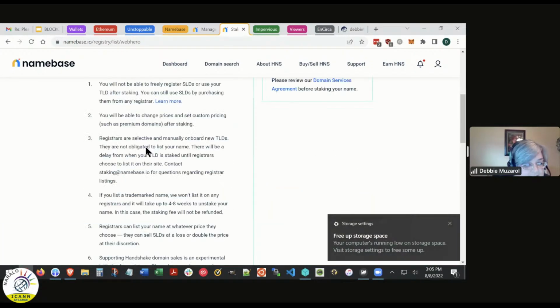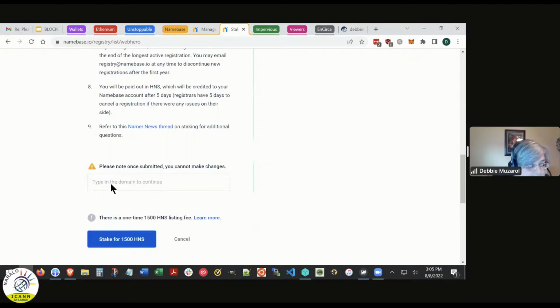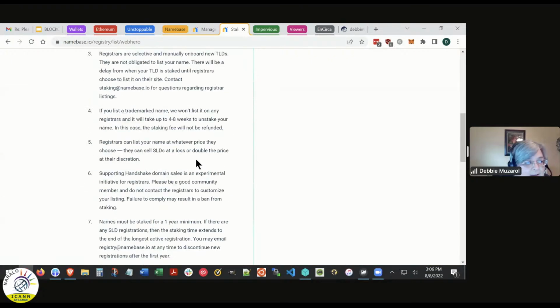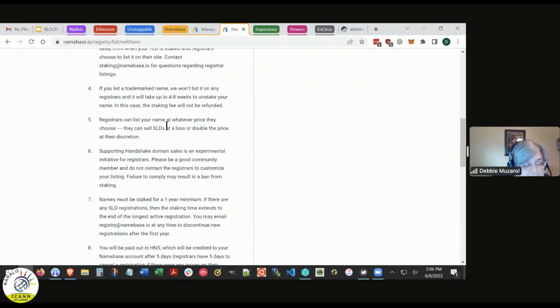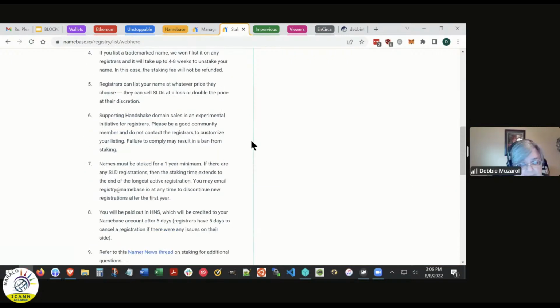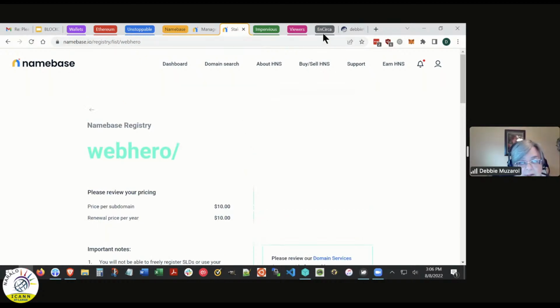Then once you set your second level domains, you have to pay a price, 1,500 HNS, which is like $100. And there's a year, so it's called staking. Once you stake your domain, you have to stake it for a year. There are all these terms and conditions. And then once you stake your name, the name is sent to all the registrars like Encirca or Porkbun, and they can sell those domain names for you.